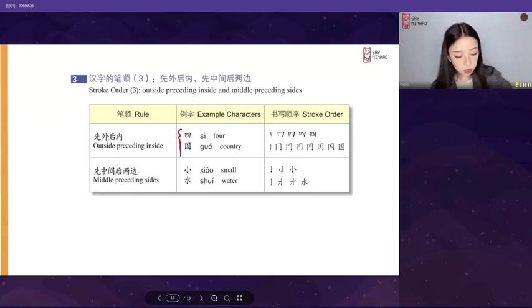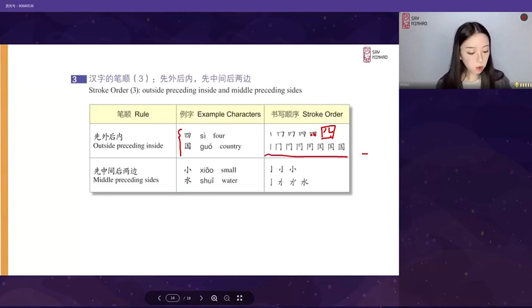Let's see the example. First one, si. Si, for, we can see in the stroke order, we are writing the outside part before the inside two things. We are writing it like this. Vertical, horizontal, vertical hook, and then a left falling, and then a curve, and then a horizontal to close this structure.